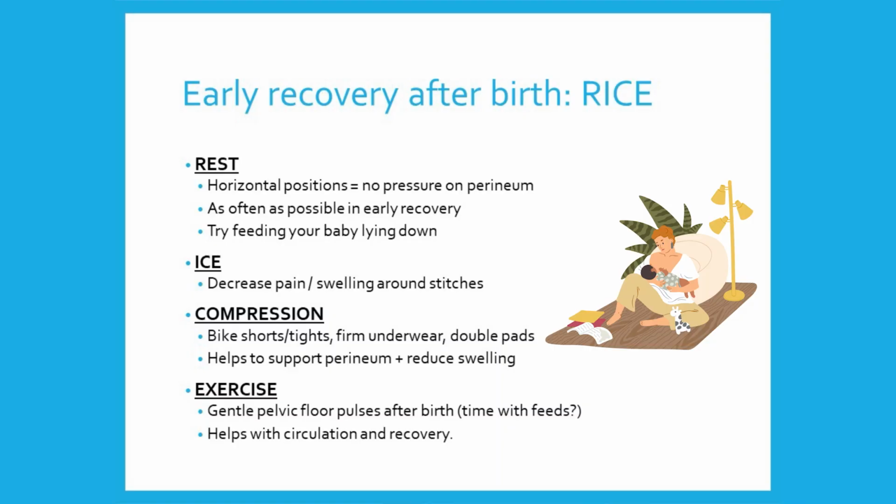Some tips for early postnatal recovery. We're going to talk about the RICE principle. So R is rest. So making sure that we're having plenty of lying down rest, because that is the only time that your pelvic floor and perineum really get to have gravity-free recovery time. If bub's happy to be fed and lying down, then that's a bonus, because then you get to have that time as rest for your pelvic floor as well.